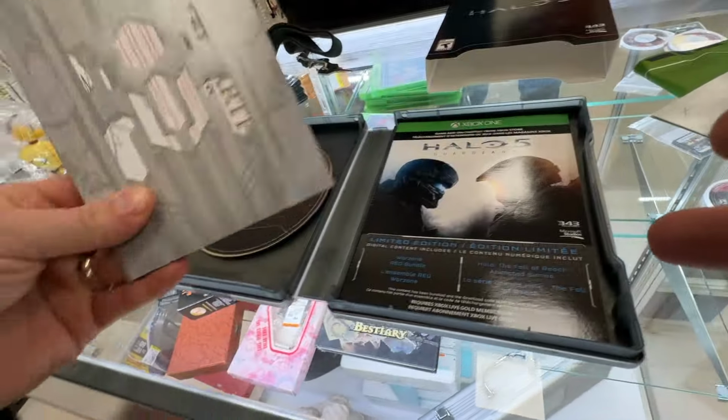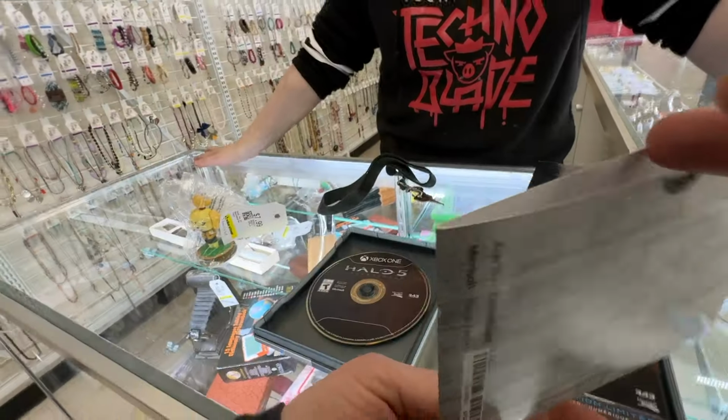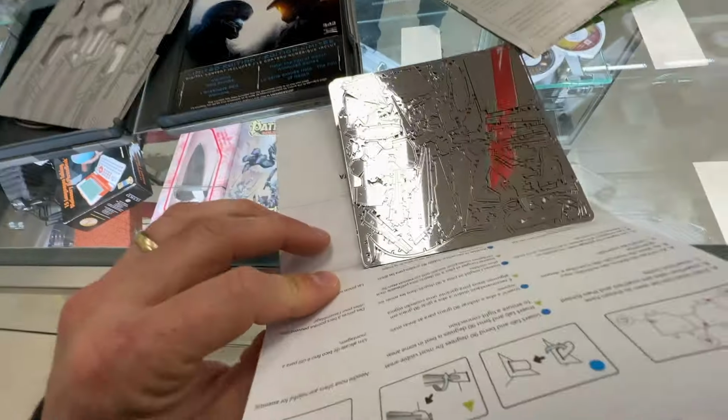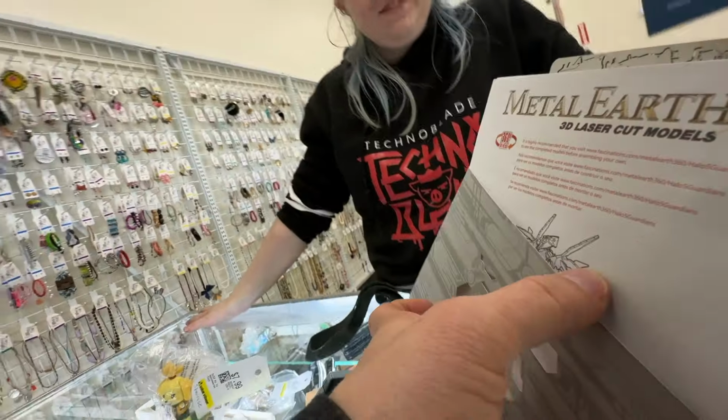Cool. Okay, so $20, you get on it. We got cards, we got this guy. Literally everything. It looks like everything. I'm just gonna go on the assumption that it's everything. What is this? I believe it is Metal Earth laser cut models. Oh my god. Okay, I'm not touching that. Don't touch it. Gonna leave it, but I'm gonna get it.